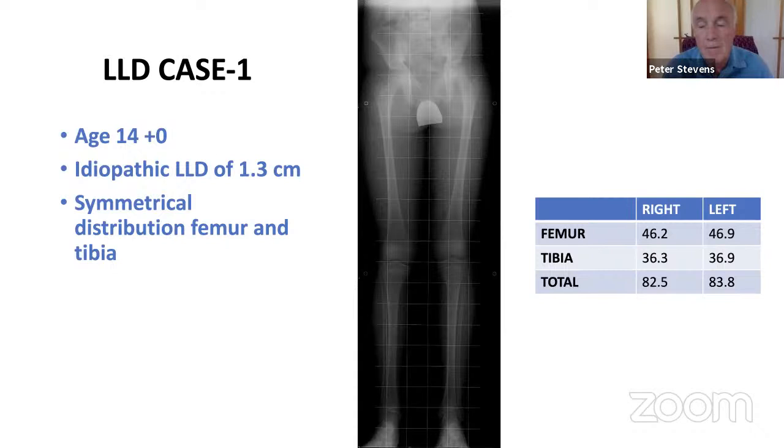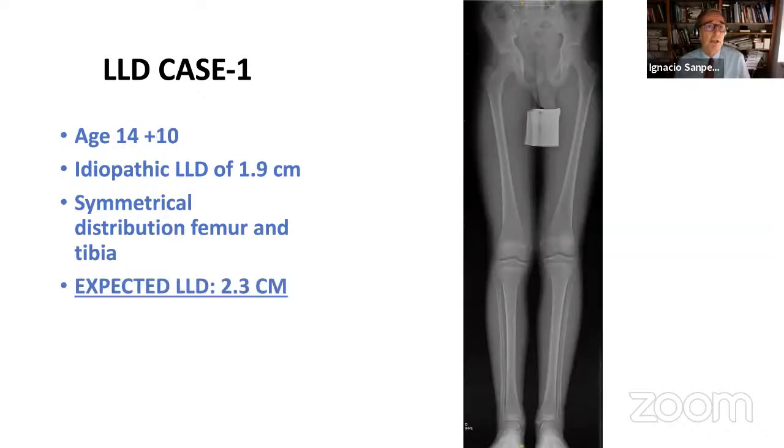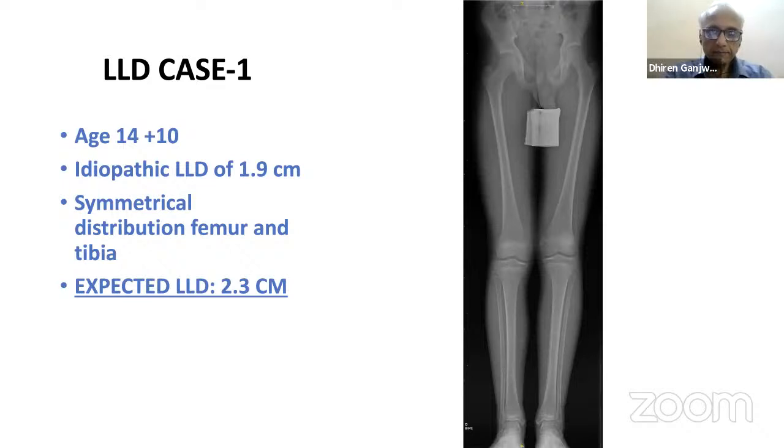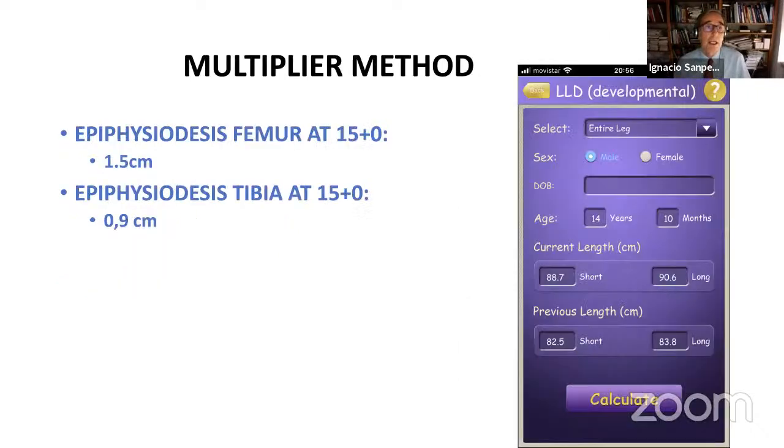Okay, so to me, the concern is whether that is a static or a dynamic deformity, meaning that it's going to remain like this or it's going to increase. So the patient was given a follow-up at 10 months, and at 10 months, his discrepancy has gone up to 1.9 centimeters, still symmetrical. And when we do the predicted length, now his expected leg length discrepancy is 2.3 centimeters.